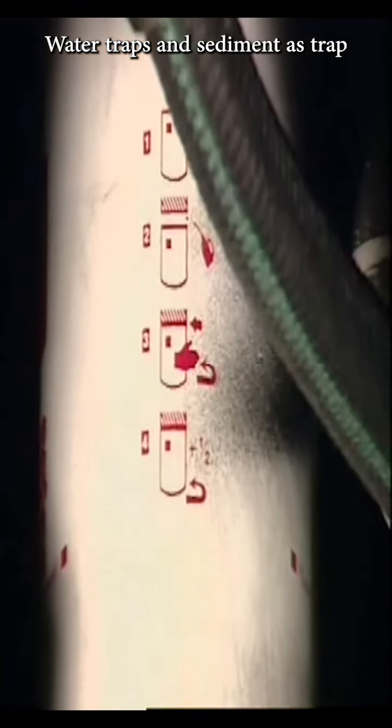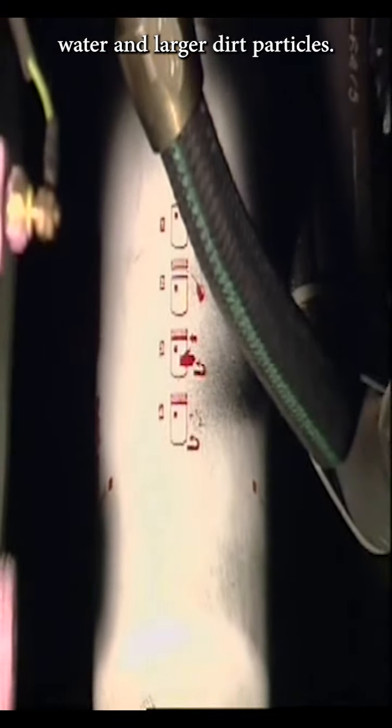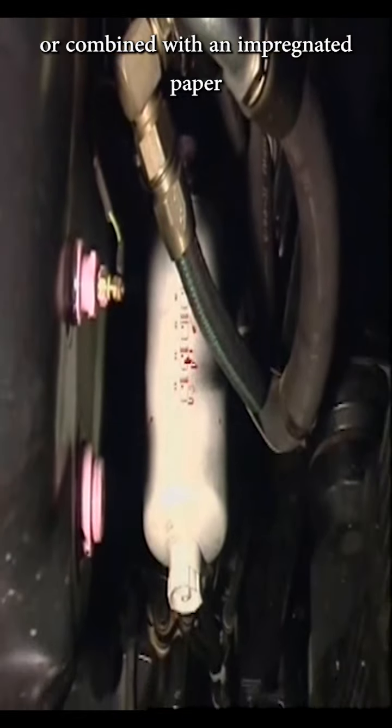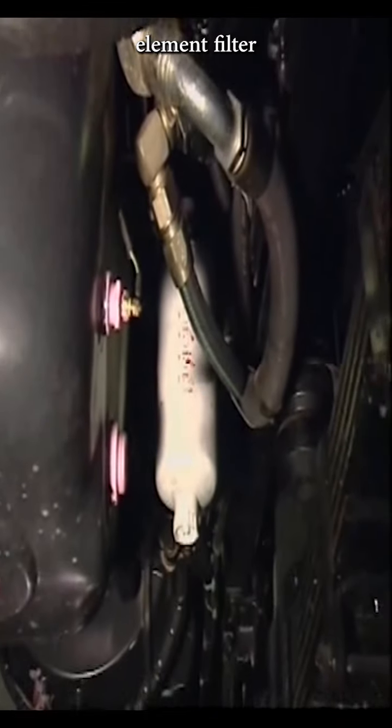Water traps and sedimenters trap water and larger dirt particles. They can be separate units or combined with an impregnated paper element filter.